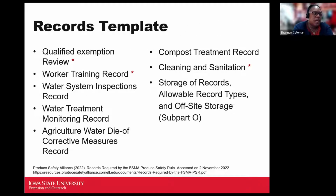In this document, they have several resources that you can go and use. I'm only going to highlight three of them, which have stars by them: the qualified exemption, which is for small growers, the worker training record, and cleaning and sanitation, because those are a good place to get started when we talk about record keeping.